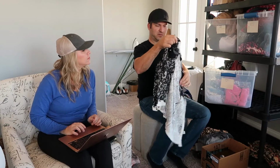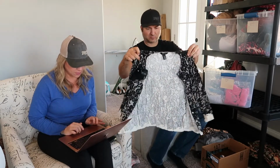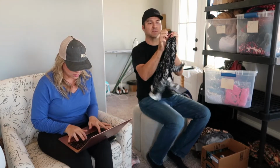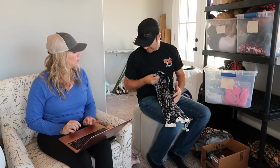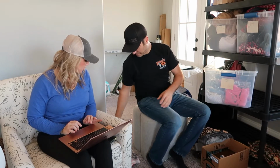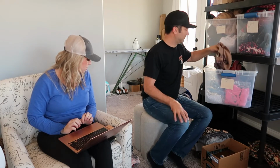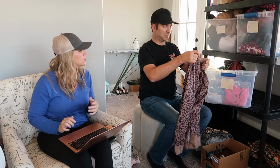This is a White House Black Market. It's very nice. It's not on here. Well, I think this is one of the items that we haven't listed that probably will sell. That and maybe the Thumper. Yeah. Those are 2 items. The other ones I don't think are going to. Actually, I think that Holding Horses shirt is a brand that people like. It's like a cowboyish one. Okay.